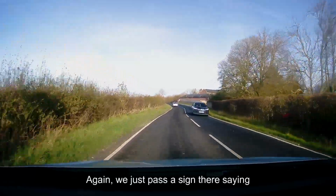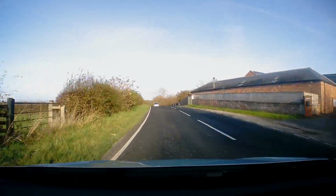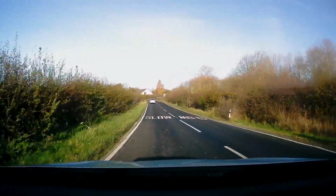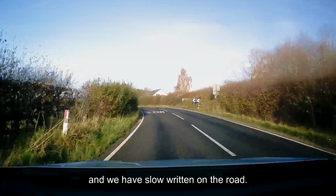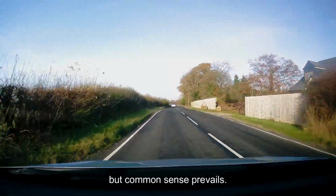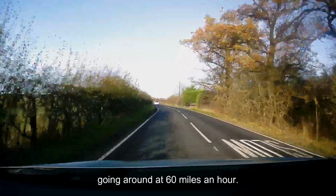Again, we just passed a sign saying we've got sharp bends coming up, and we have slow written on the road. Now, we're being asked the question, it's not 60 miles an hour along this road, is it? Well, yes, it is, but common sense prevails. If you're coming to a sharp bend, you're not going around at 60 miles an hour.